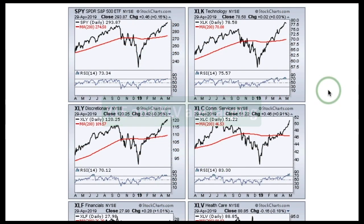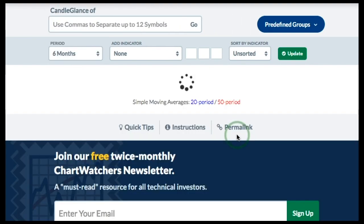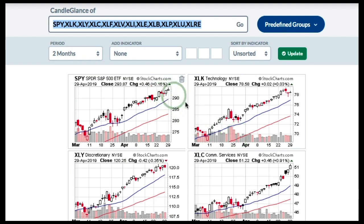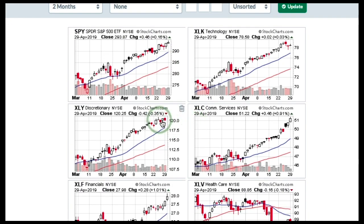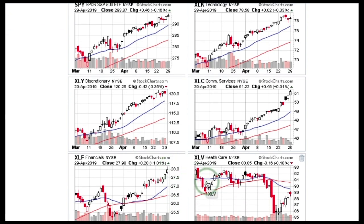And just a quick review of the candle glance charts for the 11 sectors. This is just a line chart. I created a custom candle glance chart. It's a custom style called candle glance, and I like it really simple. This is just a line chart with a 200-day moving average, and that way I don't get caught up in the day-to-day noise. For instance, if I go up and I change this style to 2 months, I'm going to get a lot more detail, but I'm going to get caught up maybe in the day-to-day noise with the long lower shadows and the long upper shadows and so on.